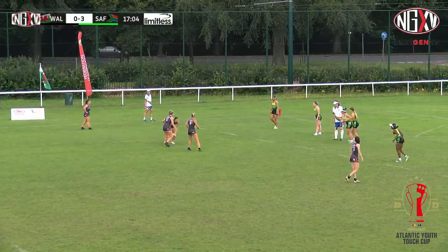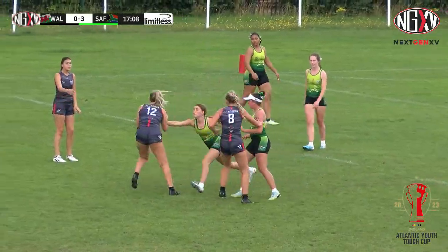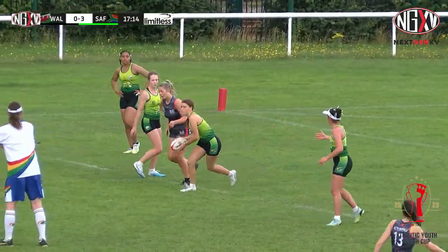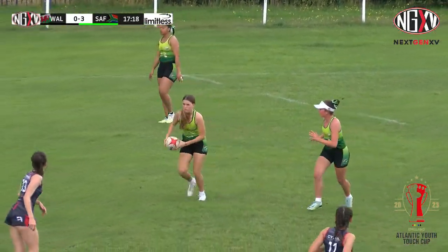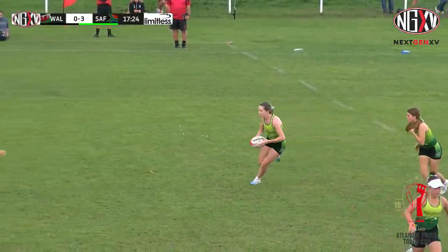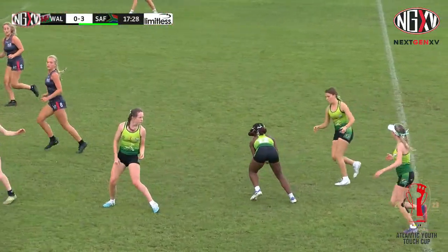Wales just not doing enough to really test it. A long period this though of Welsh possession and territory, but unfortunately for Wales, they just can't make anything of it, and they turn that one over for South African possession, and what's going to be a fairly easy exit this for South Africa, who get themselves beyond halfway on just 2 touches.